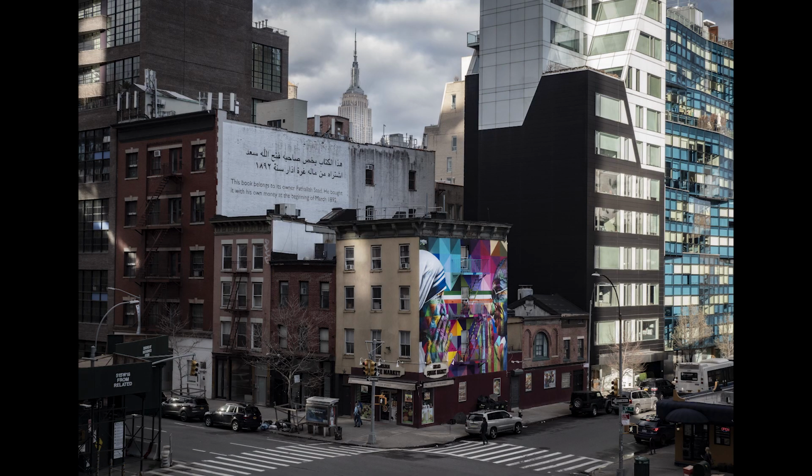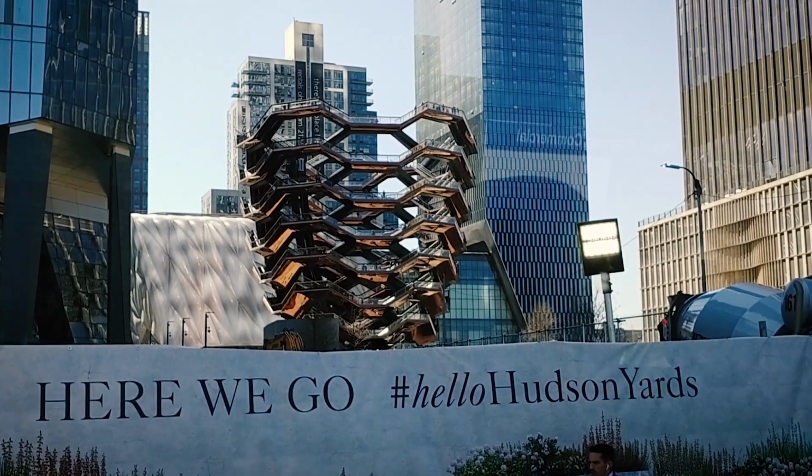And of course, at the time of this recording, just a couple of weeks ago, they unveiled a new attraction in Hudson Yards called The Vessel. And basically, the Highline Park will dump you out at it. So if you're walking north from Chelsea, plan on saving some battery life and some SD cards to take some shots of The Vessel. The Vessel, a really wild looking staircase structure. Kind of looks like a honeycomb.